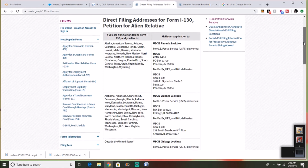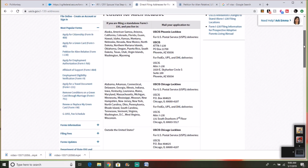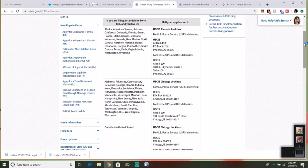documents directly. So if you're from Alaska, American Samoa, Arizona, California, Colorado, Florida, Guam, Hawaii, Idaho, Kansas, Montana, Nebraska, Nevada, New Mexico, North Dakota, Northern Mariana Islands, Oklahoma, Oregon, Puerto Rico, South Dakota, Texas, Utah, Virgin Islands, Washington, and Wyoming, this is the USCIS Phoenix lockbox on the center right side.